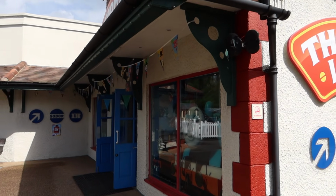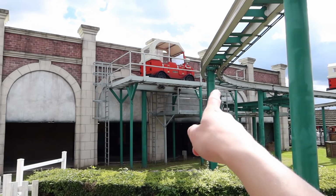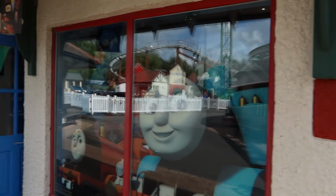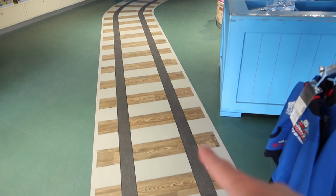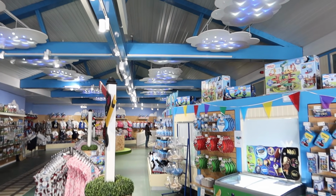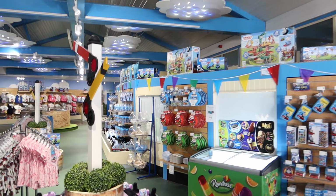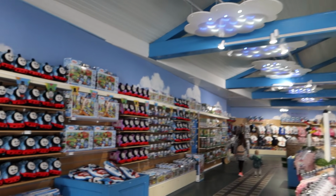So yeah, this is also where you exit from Winston's Whistle Stop Tour. You exit into the top just there. And yeah, upstairs, they're actually doing something here in the shop, which we'll go and show you. I like how you kind of follow the train tracks when you come into here as well. And yeah, here's a look at the shops. Yeah, it's huge. You've got a big collection with Thomas merch in here, and you've got the clouds in the ceiling, which is really nice.